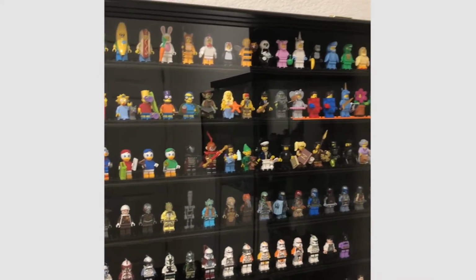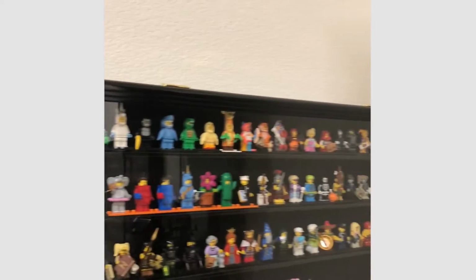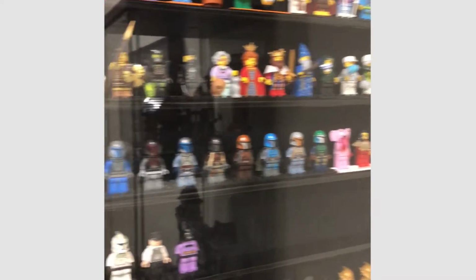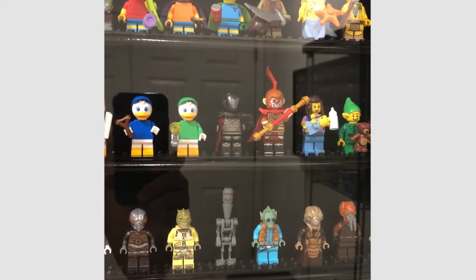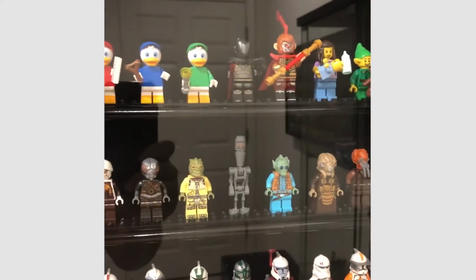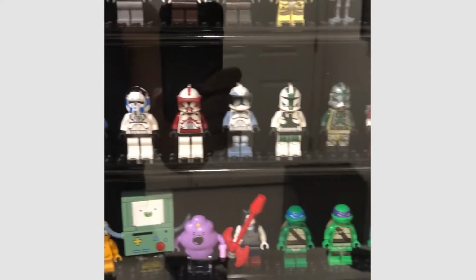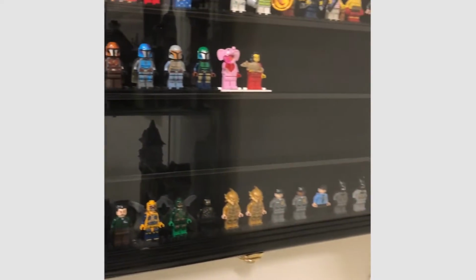And here is just a bunch of mixed different figure categories. I have CMFs up on top, and then I have some Star Wars sprinkled in. A lot of clones. I primarily collect clones, and also bounty hunters. So I have a number of bounty hunters in my collection here as well. And as you can see, I have some Adventure Time. I'm a big fan of that show. Teenage Mutant Ninja Turtles, and you'll notice some of my DC figures are bleeding into here as well. I've got to reorganize a little bit to make sure my display cases are consistent. I'll work on that.